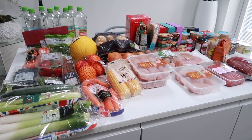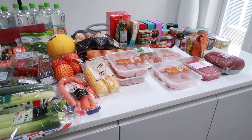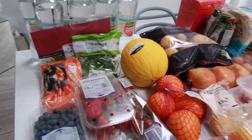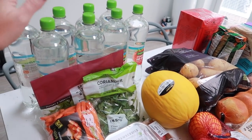Thought I would quickly share another food haul because you all enjoyed it last week, so I thought I'll include another one so you can get some meal ideas really and see if you want to cook the same thing. So I picked up my usual food order from Sainsbury's, and that is plenty of water.